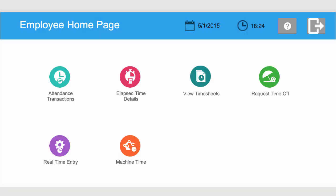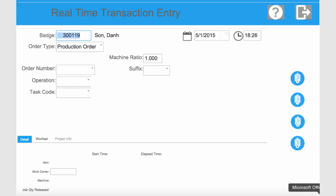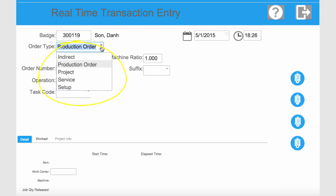Employees can use the real-time entry form to capture direct and indirect labor against jobs for their day-to-day activities. Direct labor can be captured for production orders, projects, and service orders. Employees can start a single job operation or multiple job operations.